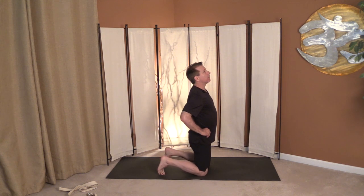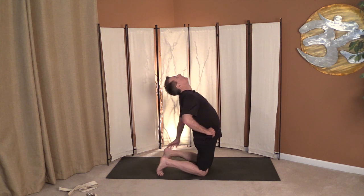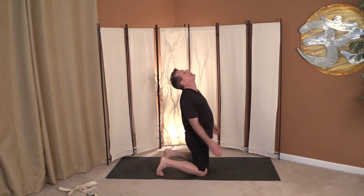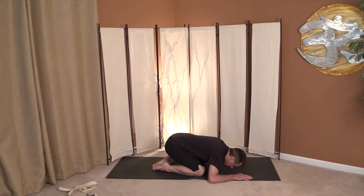So big inhale, and as you exhale, roll the heart. Now if you can, grab the heels. Keep the hips forward, deepen the breath. And release. Take it down to a child's pose for just a moment and bring it back up to sitting on the heels. Okay, that's 1.